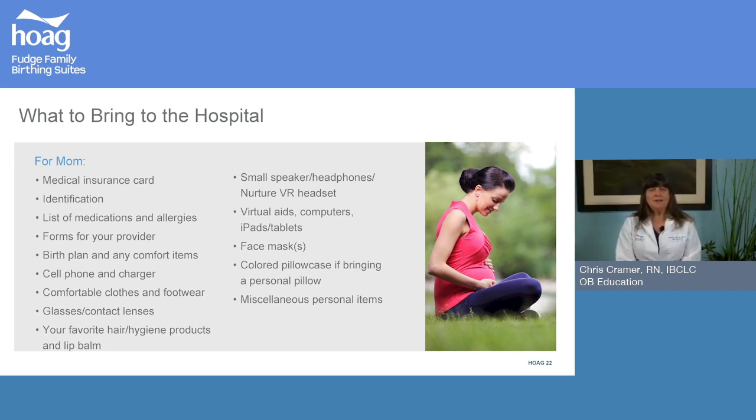Medical insurance card, all of this, identification, your list of if you have any medications or allergies. Forms for your provider: sometimes your doctor will give you forms to bring into the hospital, so make sure that you pack those. Your birth plan, any comfort items that you like, anything that brings you comfort at home would also help you in the birthing suites. Cell phone, don't forget that.